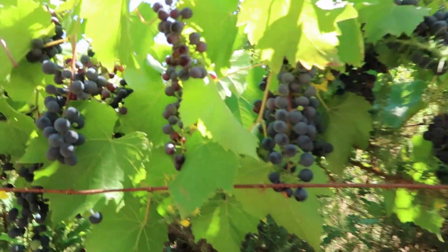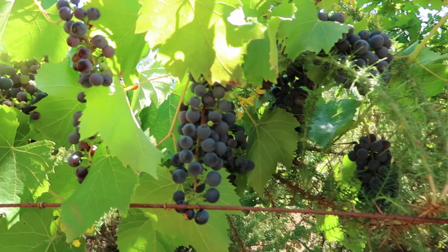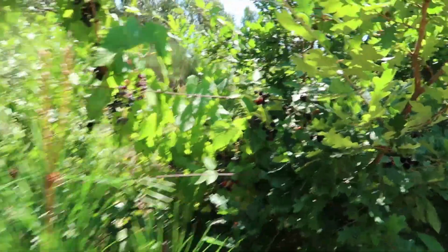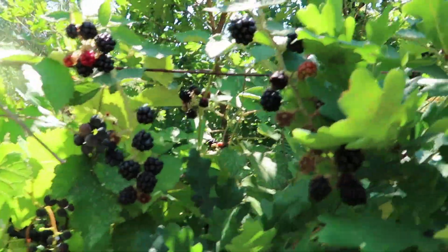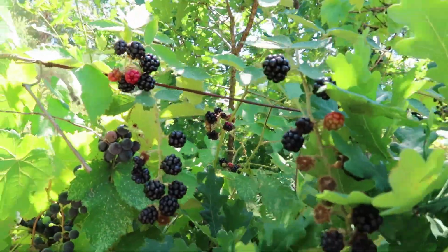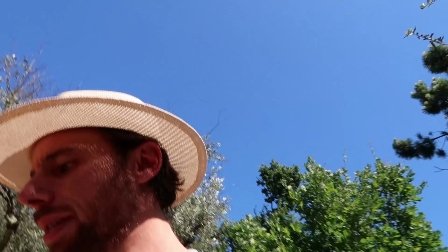We have the grapes in abundance everywhere. There are a lot of grapes. We have, of course, like everywhere in Portugal, a lot of brambles. Some say it's a blessing, some say it's an invasion. I don't know, we'll see.